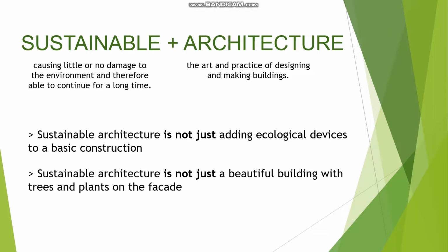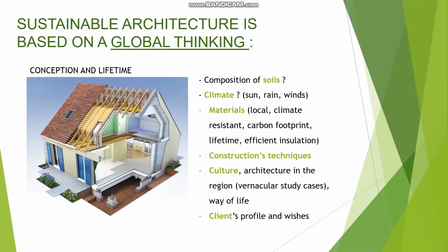Also, sustainable architecture is not just a beautiful building with trees and plants on the facade as we have seen on the previous pictures. You see, adding trees and plants on facades, I think it's a poor concept of sustainable architecture. It's not enough.